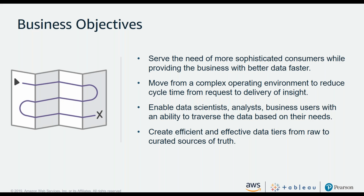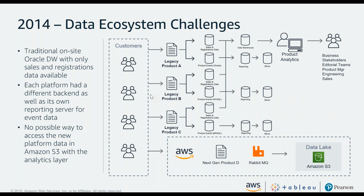The other objective that we had is we needed to move from a very complex operating environment and reduce that cycle time, so that from when somebody made a request, whether of the data or of an analysis, we could bring that to a level of insight or really narrative more effectively and efficiently. We also needed to be able to better support our various teams that were looking at the data. So whether that be a data scientist or our analysts or even really business users, we needed to give them the ability to traverse the data based on their specific needs. And then finally, we needed to be able to create a curated source of truth that was both efficient and effective.